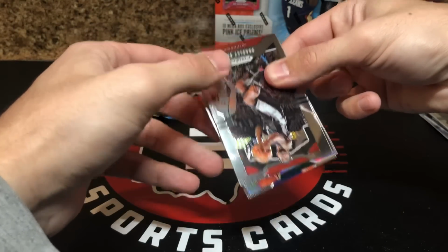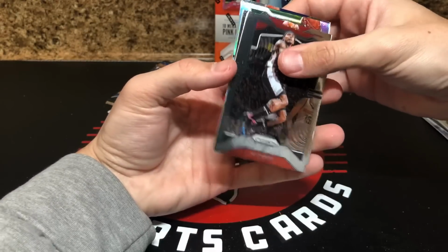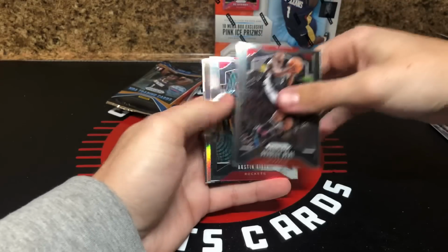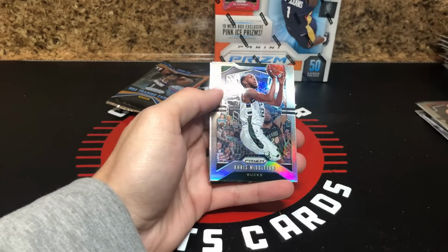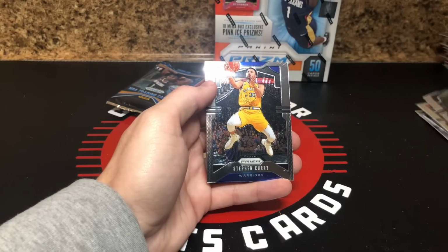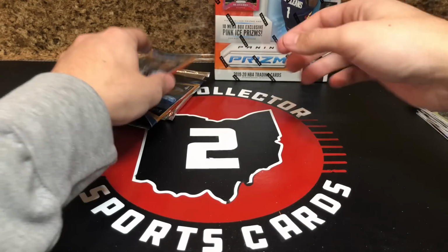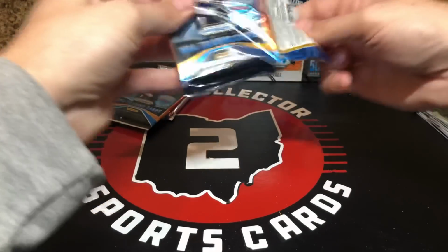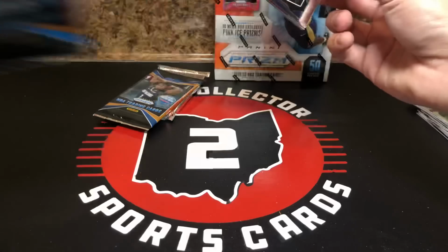Ooh, silver. Looks like a rookie. Nope, maybe not. I can't tell. Nope, Khris Middleton. It looked different up close and zoomed in, so I wasn't really sure. Come on, gotta be something big in this one then, right? Nothing crazy so far.